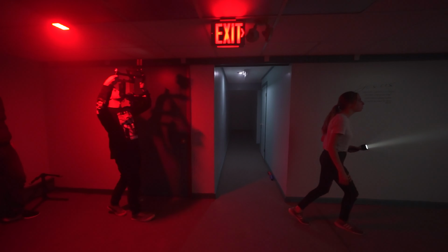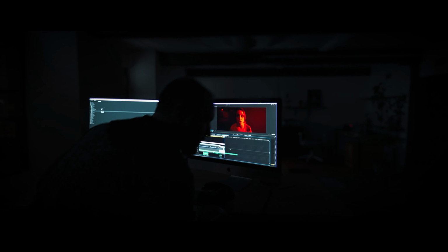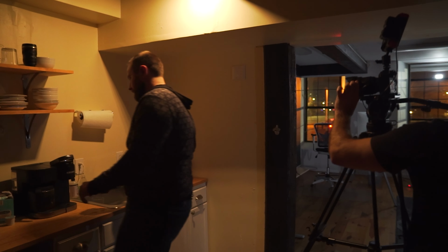We have the very stylized red of The Labyrinth. It's full of haze, full of drama. And then we have the more muted blues of the real world. Let's dive into the looks of The Labyrinth.